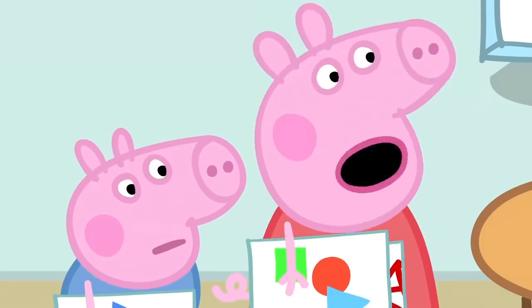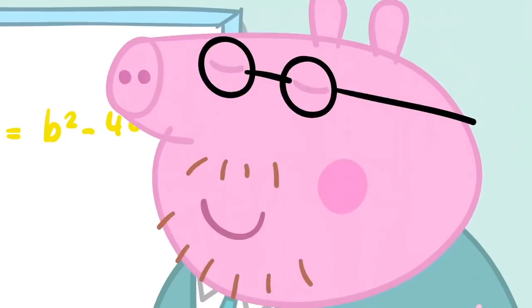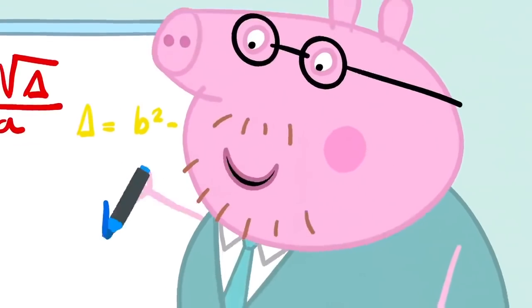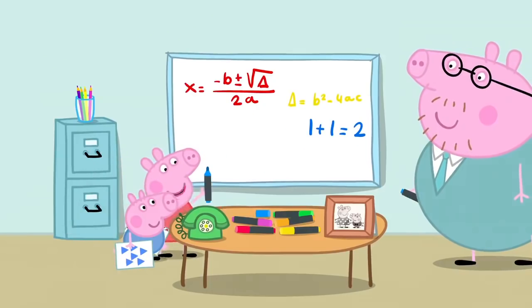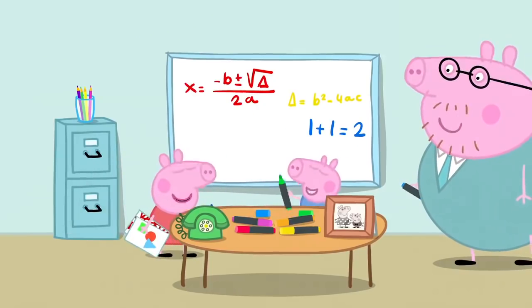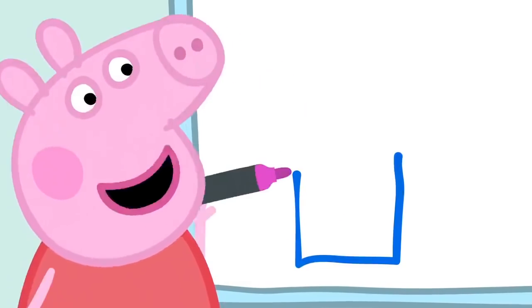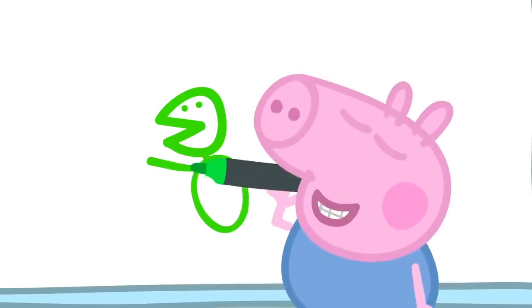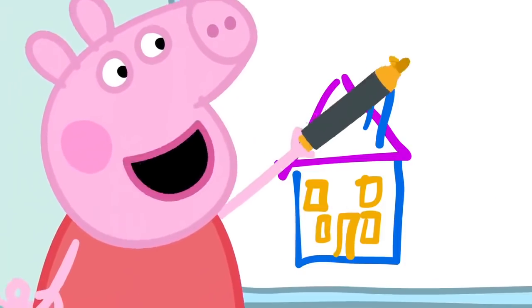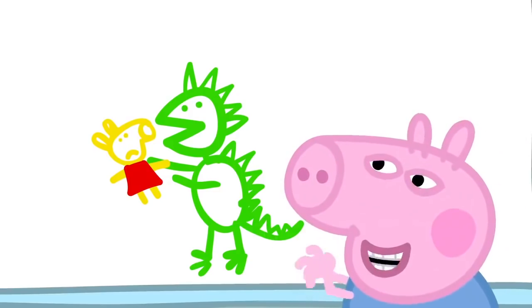Do you use rubber stamps? No. Do you use a computer? No, but I do use colouring pens. Daddy, can we draw with your colouring pens? Good idea. Peppa and George love drawing with colouring pens. I'm drawing a house. George is drawing a dinosaur. George always draws dinosaurs. Dinosaur.